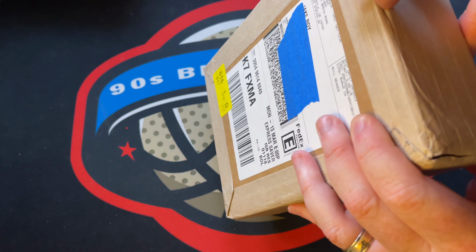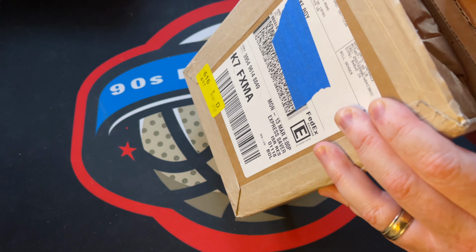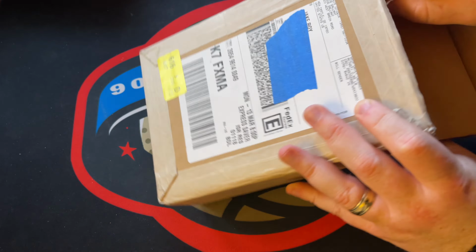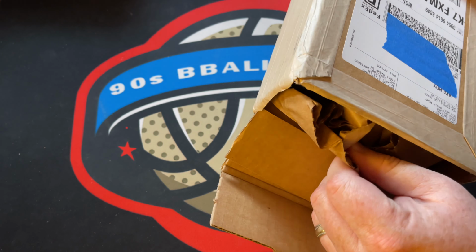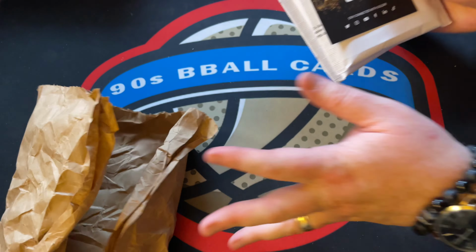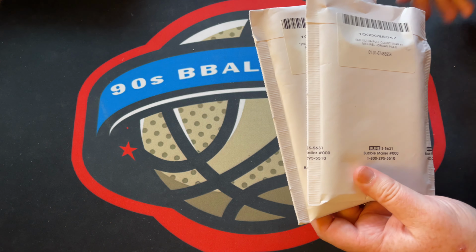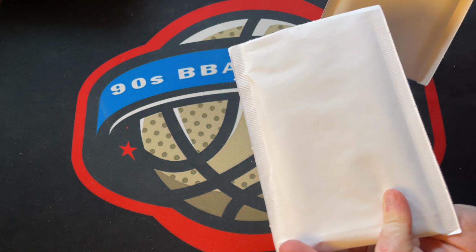All right, so we got it cut. This was definitely a seam. Not this part. That's all right. Get in there anyway. Sell with us, of course. And here we go.